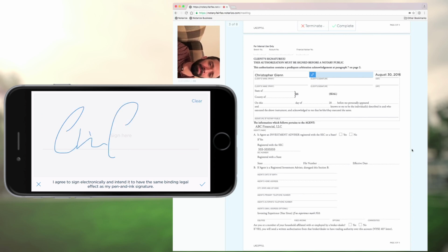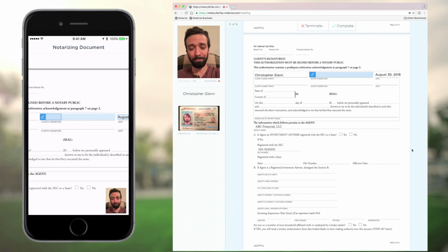The customer can quickly sign on their screen with their finger. As the customer signs, the notary maintains view of the signer at all times. Once complete, their signature instantly appears on the document.